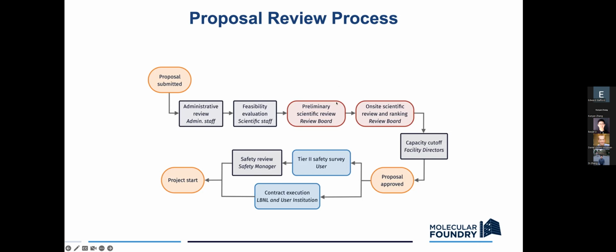So we have in total around 50 to 60 reviewers that look at our 250 or so proposals that come in. They're segmented into different groups related to the technical facilities. And reviewers will look at multiple proposals, and multiple reviewers will look at each proposal, and they'll discuss them as a team to come up with a final ranking.